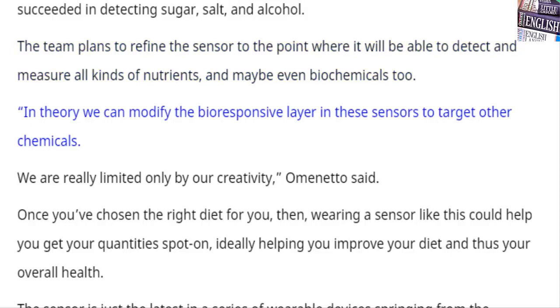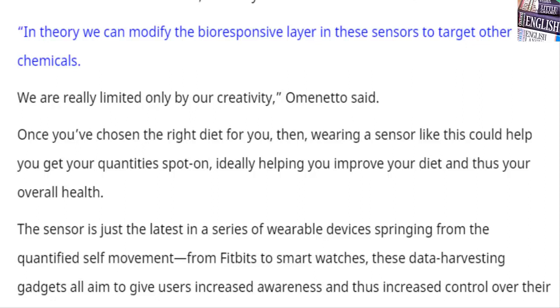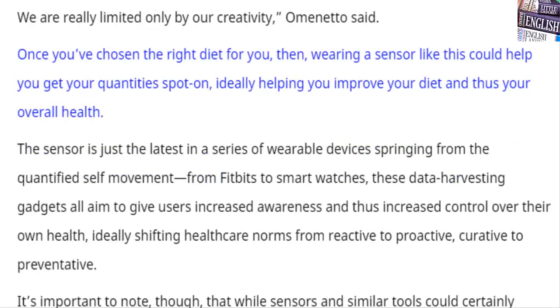In theory, we can modify the bioresponsive layer in these sensors to target other chemicals. "We are really limited only by our creativity," Omenetto said. Once you've chosen the right diet for you, wearing a sensor like this could help you get your quantities spot on, ideally helping you improve your diet and thus your overall health.